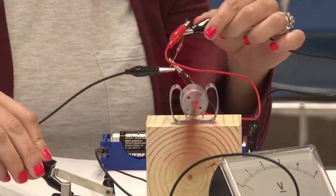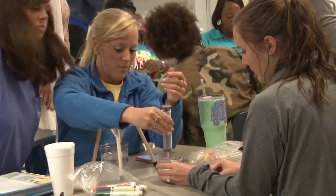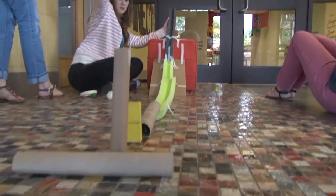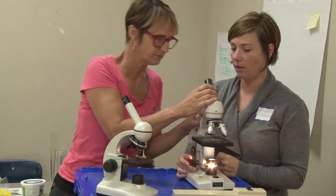AMSTI Science is about the content, which is what students need to know, but not only what they need to know, but how they need to exhibit that they know that content. It's very hands-on and conceptual. They really get to get in there and experience the world, and having the opportunities to put their hands on these materials and really experiment with them and learn.